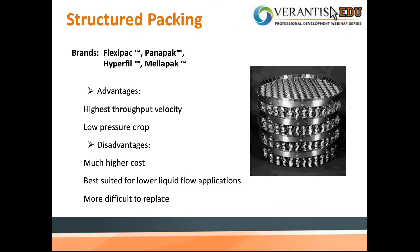There's quite a few varieties of structured packing. They do have the highest throughput velocity and very low pressure drop. However, they do have some disadvantages too. They are higher cost, and they're better suited for lower liquid flow applications. That's primarily because at high liquid rates, the liquid doesn't spread out very well on the packing surface, and so you get streams that decrease the amount of surface area that you have per unit volume of liquid. They've been primarily used successfully in the petrochemical market for distillation and fractionation processes and also for cooling tower media.